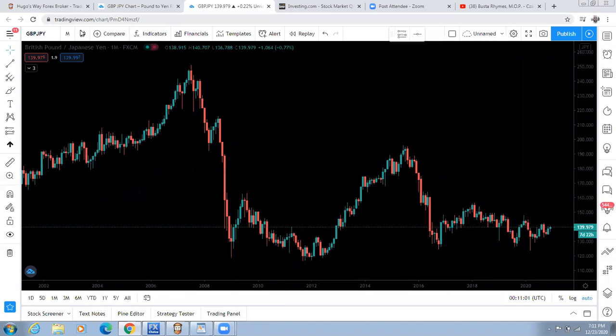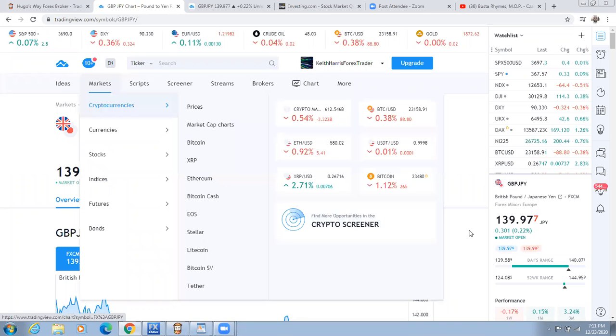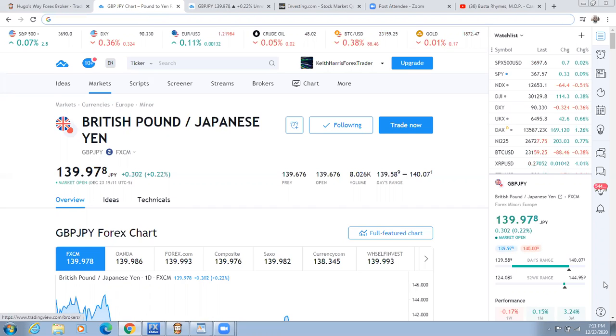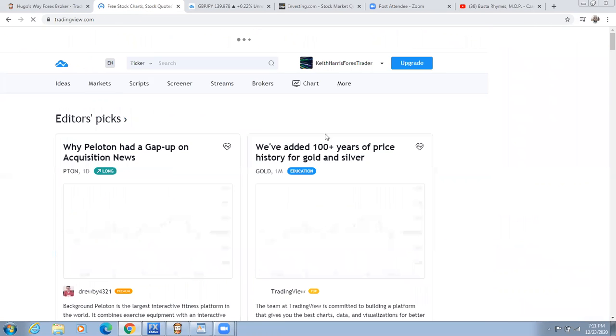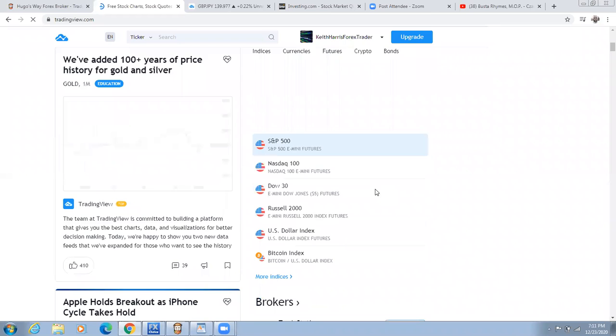I am on a website which is called TradingView. You can type this in, tradingview.com. And when you type it in, it's going to look something like this. I'll give additional resources towards the end for those who are new in order to do study work as well as homework I give. So let me just type this in again: tradingview.com. When you first get to the site, it looks like this.